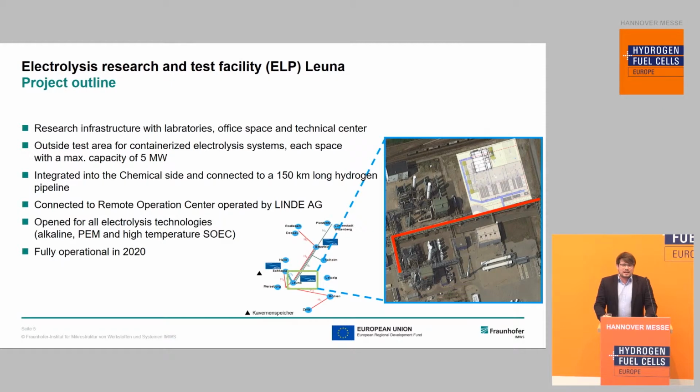Here, the project is planned by two Fraunhofer Institutes, my institute, the IMWS, and the CBP, which is already located in Leuna. We will have research infrastructure with lab space, technical center, and office space, as well as an outside area where we can test and evaluate large-scale electrolyzers up to 5 megawatts. The outside area has a grid connection with 5 megawatts, and we have space for 4 projects, which are hooked up via a utility supply system. We are fully integrated into the chemical site. We will be open for all technologies, so it doesn't matter if the electrolyzer is an alkaline, high temperature, or PEM electrolyzer, we can handle it all. And we will be fully operational in 2020.